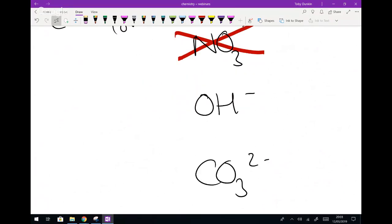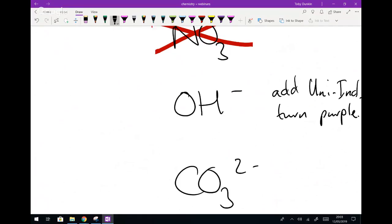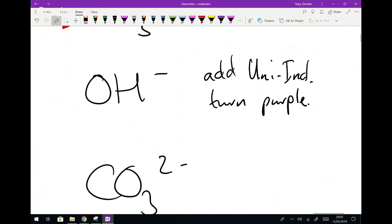You do need to know the test for a hydroxide ion, and this is: collect a sample, add universal indicator, and it will turn purple as your result. Nice and easy, not too complicated. Add universal indicator, and then it will turn purple.